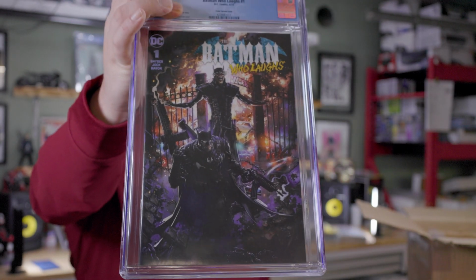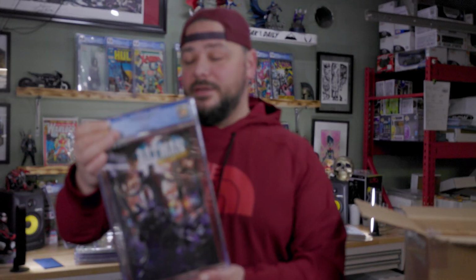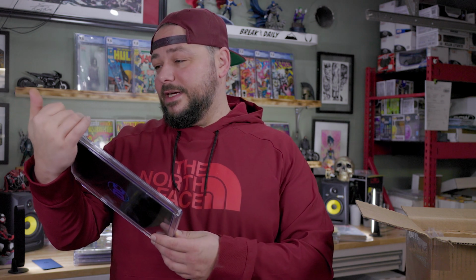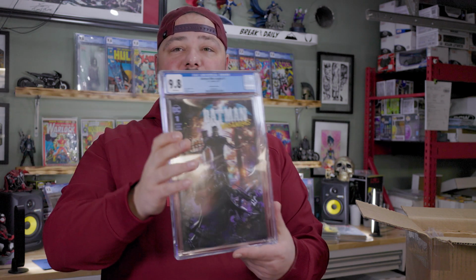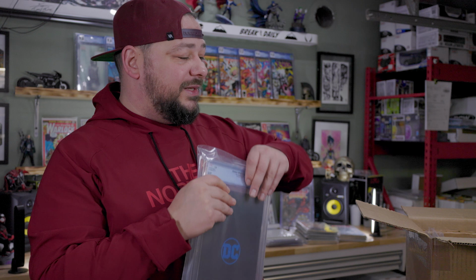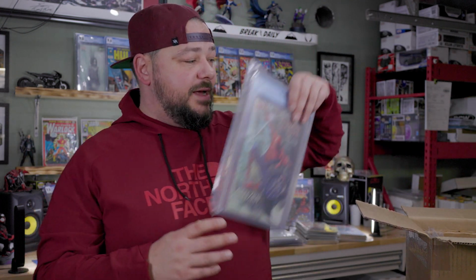Another really cool book, Clayton Crane cover. You've got just a lot going on in this. I do like this cover a lot from 2019. Bam. We got a 9.8 on that guy as well. So let me put these books back real quick. And then we've got our last two, which are the two big books here in the lineup.